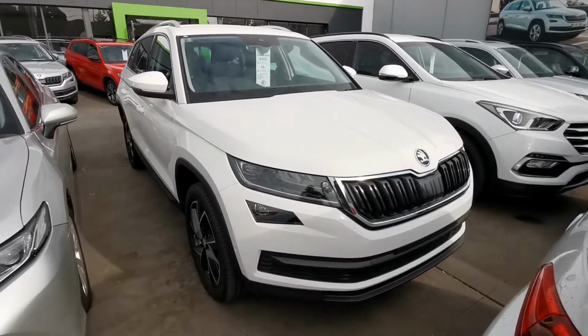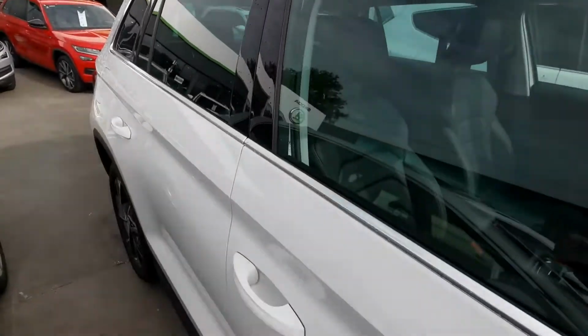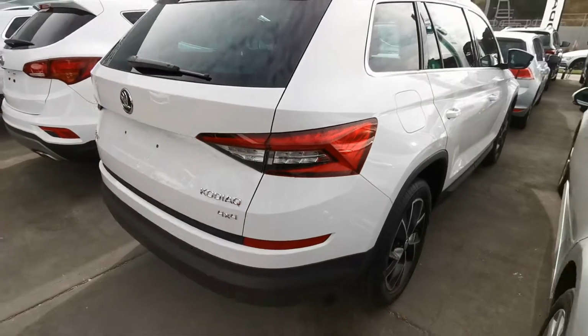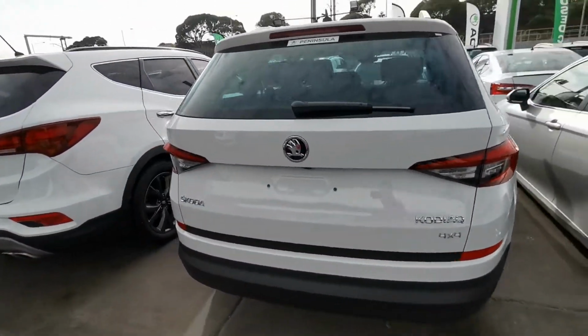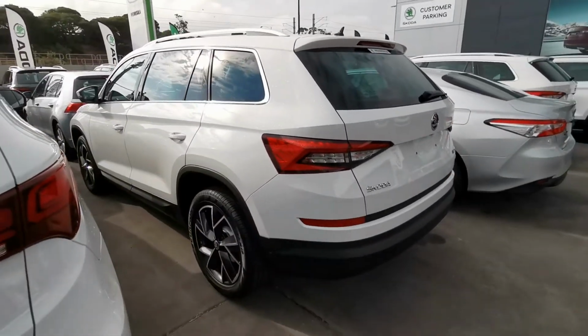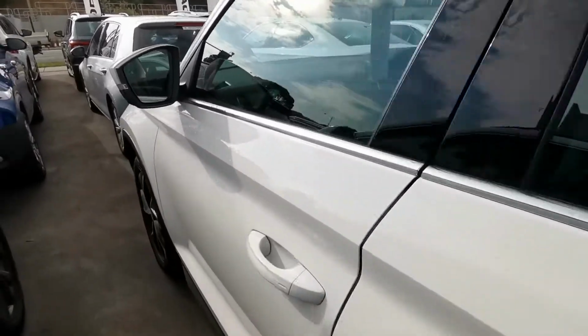Here at Peninsula Skoda, we've got another one of our Skoda Kodiaqs from ex-factory demonstrator. This Kodiaq is finished off in the beautiful candy white. It's got the nice black wheels, tech pack, luxury pack, and virtual cockpit. I'll give you a quick walk around the vehicle.